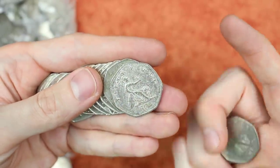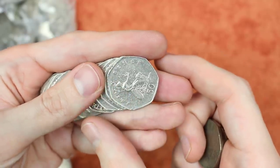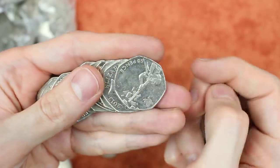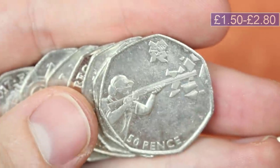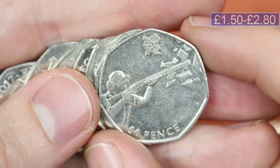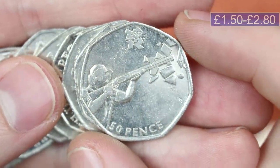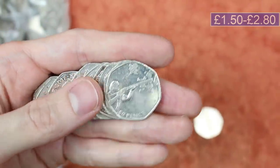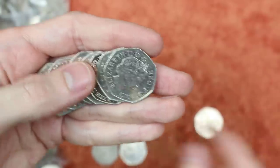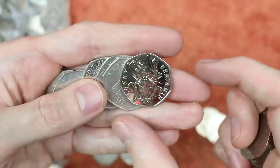Oh dear, look, this is going to be more of the same sort of gross coins, isn't it? What on earth is going on with these? What was that? Another Olympic shooting. Holy Toledo. The last couple of 50p hunts that I've done are absolutely mind-blowing. I've not had this kind of luck for ages. Maybe it's a sign. It's coming towards the end of the year.